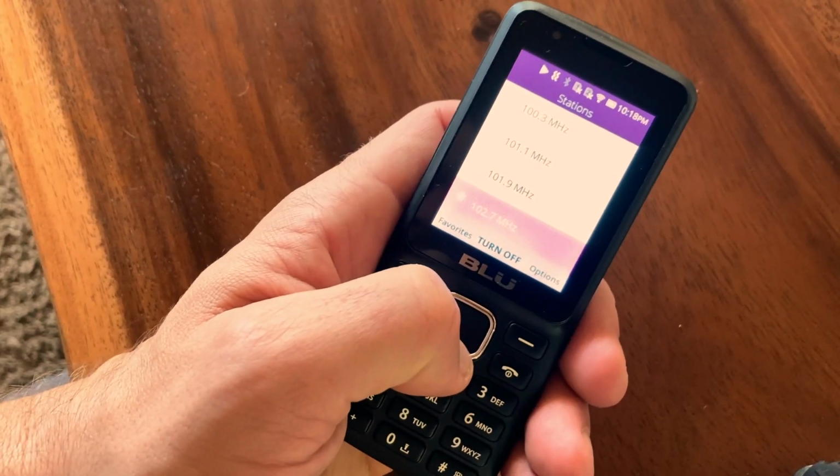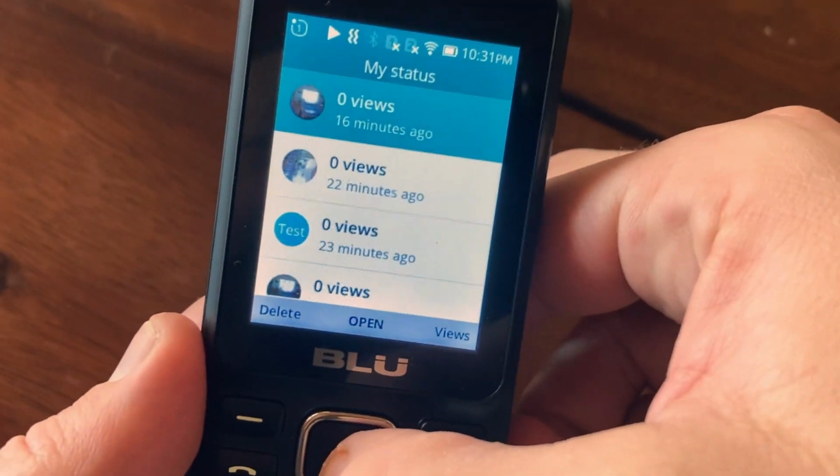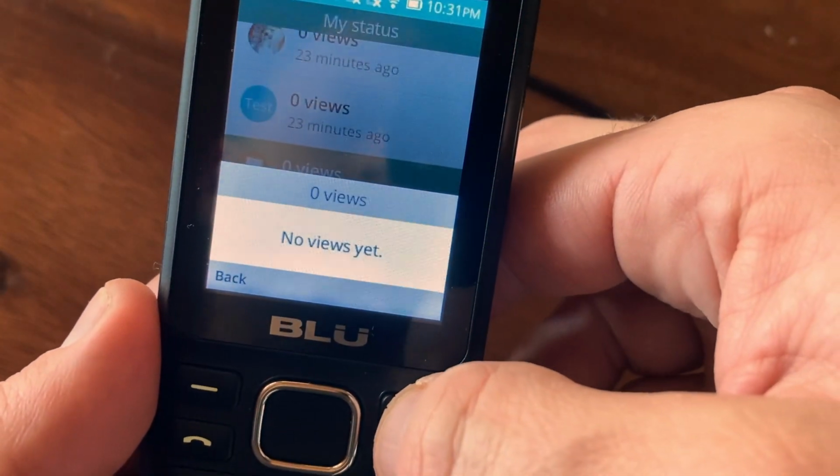Has a little flashlight in the front. If you still listen to radio, you can get all your local radio stations on this thing. The WhatsApp app works fine. I'm actually very impressed. As far as talking on the phone, it actually was pretty good. This is where I'm embarrassed.